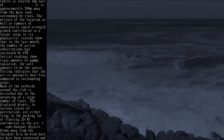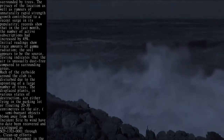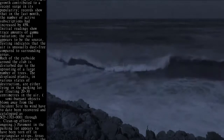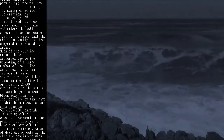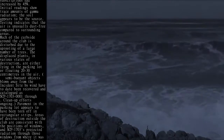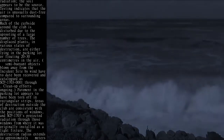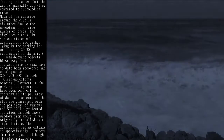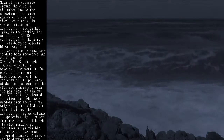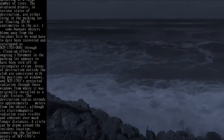Initial readings show trace amounts of gamma radiation. The soil appears to be the source. Testing indicates that the air is unusually dust-free compared to surrounding areas. Much of the curbside around the club is disturbed due to the uprooting of a large number of trees. The displaced plants, in various states of destruction, are either lying in the parking lot or floating 20 to 30 centimeters in the air. Semi-buoyant objects blown away from the incident site by wind have to date been recovered and catalogued as SCP-1703-0001 through. Cleanup efforts ongoing.